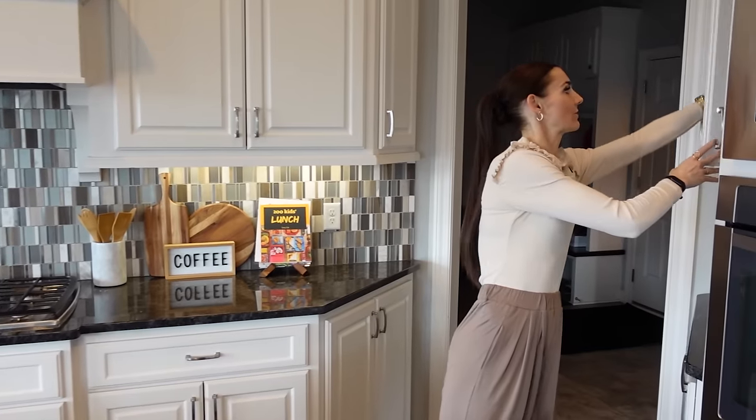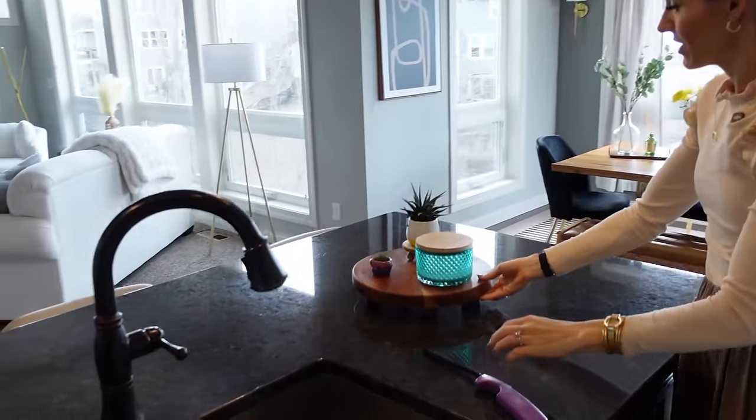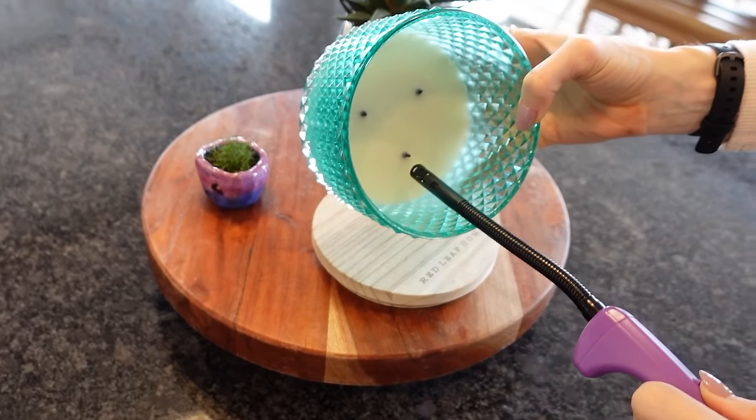Number 22, make your kitchen inviting. Let me show you a way that I do that. So I'm gonna go in here, just gonna grab a little lighter. I love my candles. So I have this little station right here. And then I like to light a candle. My daughter's growing some grass, so she wants to keep an eye on that.